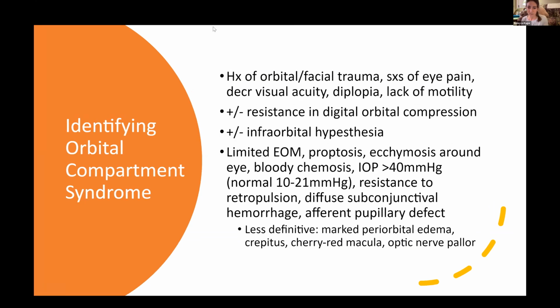Some of the other symptoms would be proptosis, ecchymosis around the eye, IOP of greater than 40 millimeters of mercury, which is a lot higher than normal. They would have the resistance to retropulsion if you can't actually measure the IOP. They may have some diffuse subconjunctival hemorrhage, and they may have an afferent pupillary defect. Less definitive signs of the orbital compartment syndrome are going to be marked periorbital edema, crepitus, cherry red macula, optic nerve pallor.